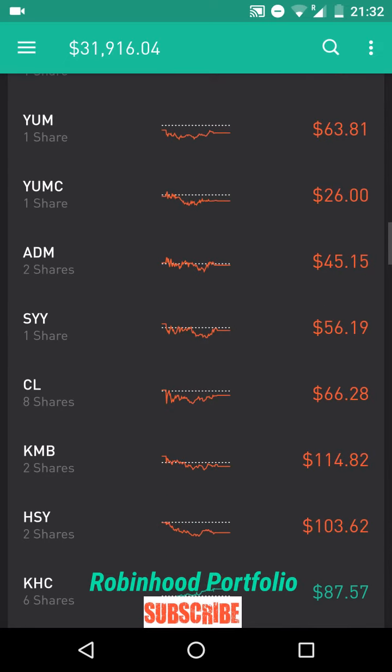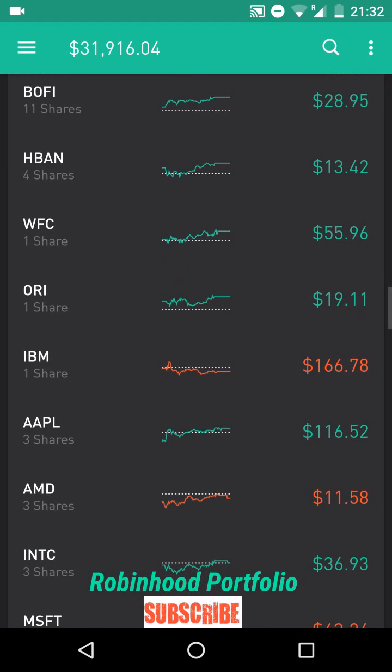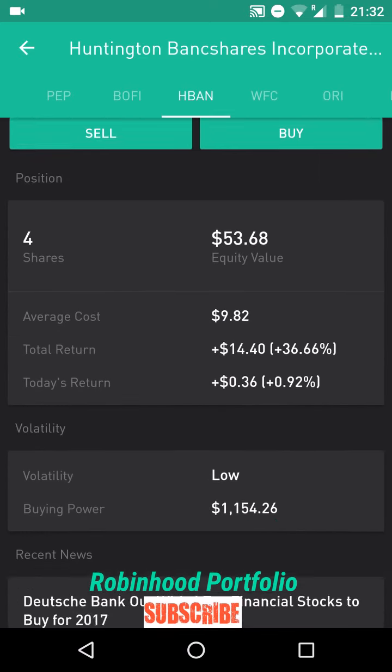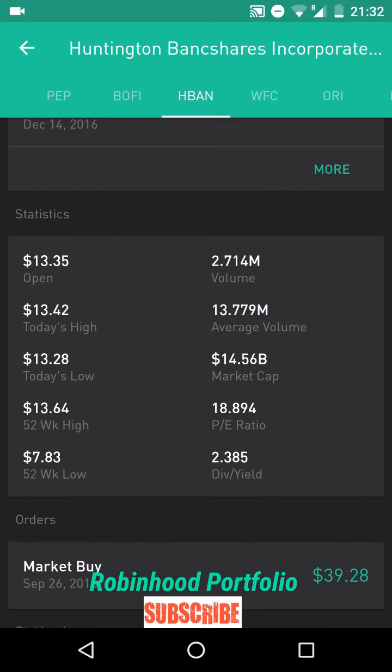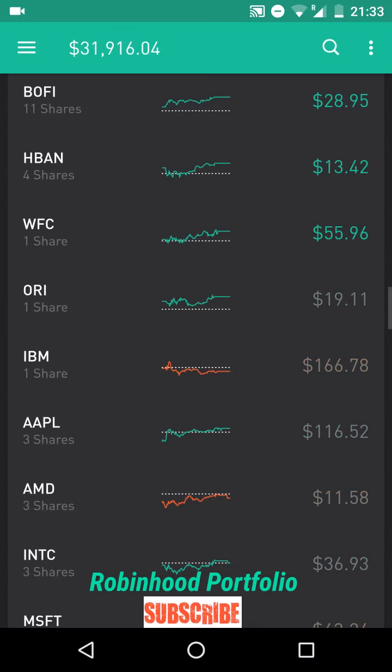Moving further down my portfolio here, a couple financial stocks I want to highlight. HBAN, this is a very, very good stock. Huntington Bank shares, you can see here. It's got a good dividend payment, 2.385%. Market cap, a little bit lower than the other companies, $14.56 billion, so technically still a large cap. It's a great company. It's been around forever. I'm holding that one long.